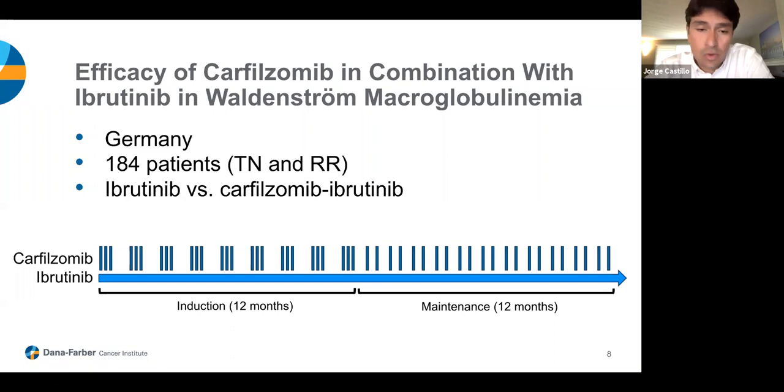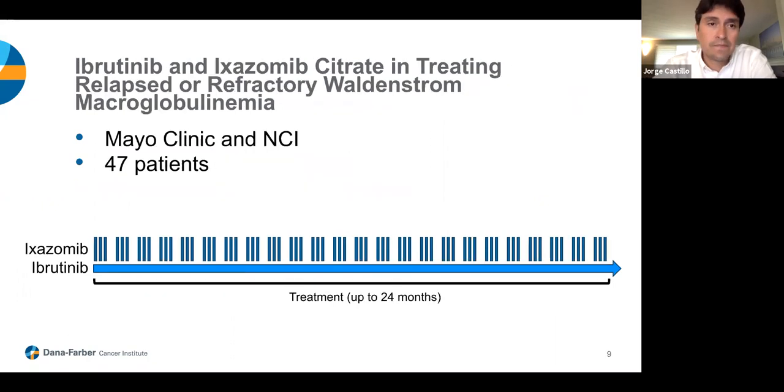All these studies are accruing patients at this time. We don't have any results on these studies yet.